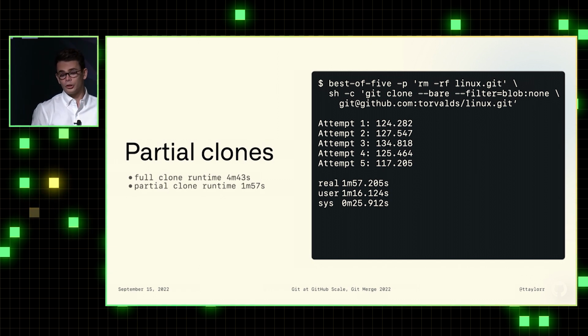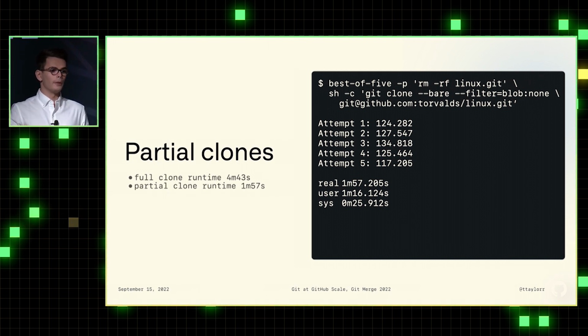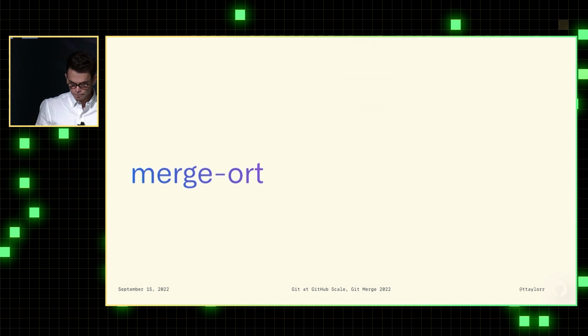The partial clone, which just downloads the blobs reachable from the very root of history, takes just shy of 2 minutes. So we were really excited about being able to deploy this change on github.com to allow our customers to work more quickly in even bigger repositories just on their laptop.